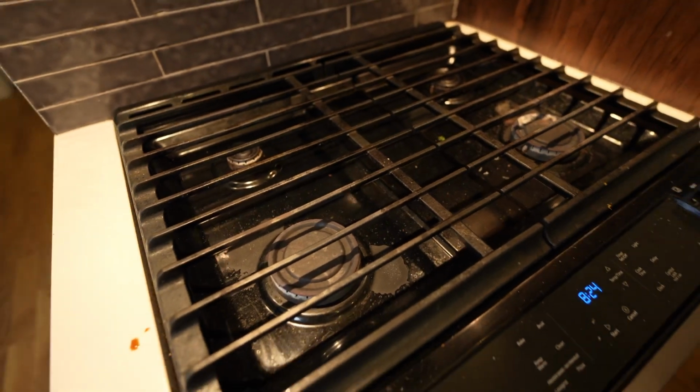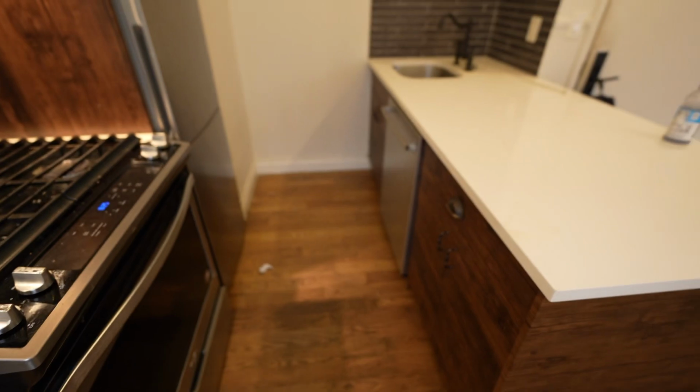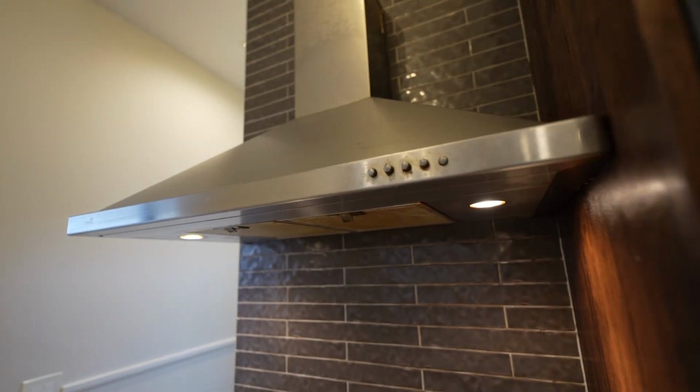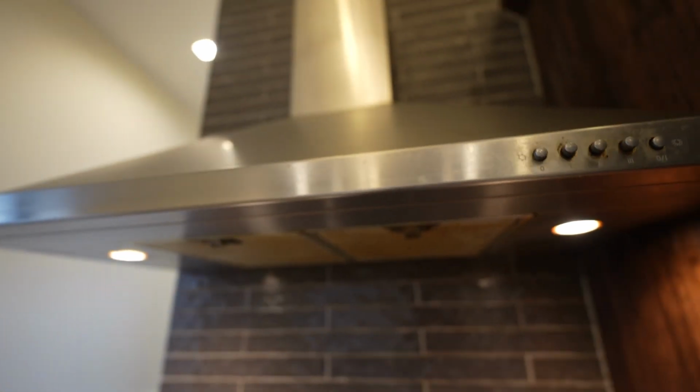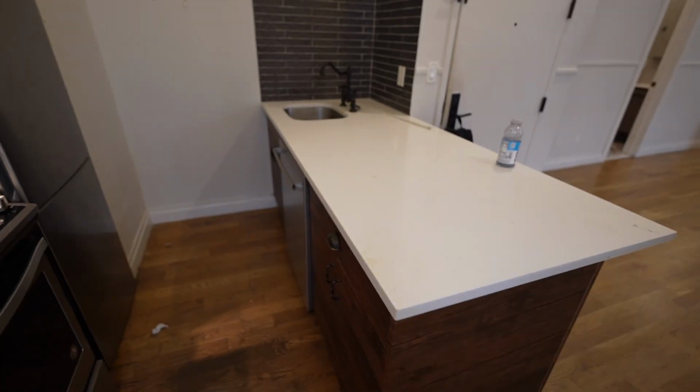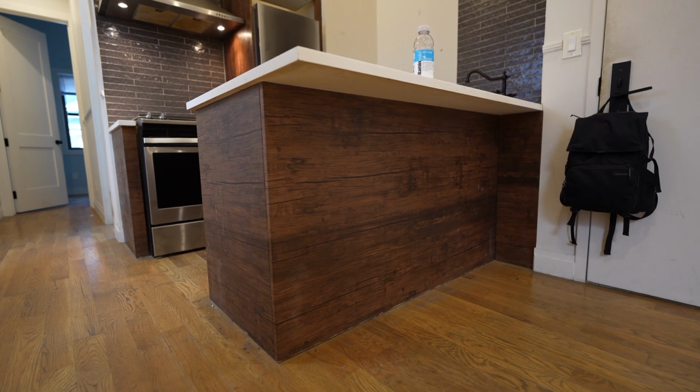Unfortunately, it's not been cleaned yet, but as you can tell, these are some pretty decent appliances. I also see a dishwasher and a full-size refrigerator. Oftentimes, cheap apartments might have like a mini fridge, but look, we also got a big vent, which might have been stolen from a restaurant. Look at that. Cabinet space looks pretty good. There's a lot of them in this little peninsula deal here. And this thing could also double as a breakfast bar.